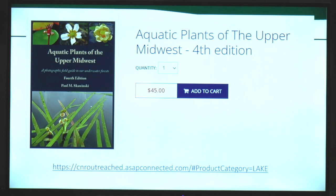This is the book that I take out in the field when we're doing identification on the plants and trying to figure out what they are. There are really good photos, and there are keys to it if you really want to get into it and figure out what it is. It's a really good one.